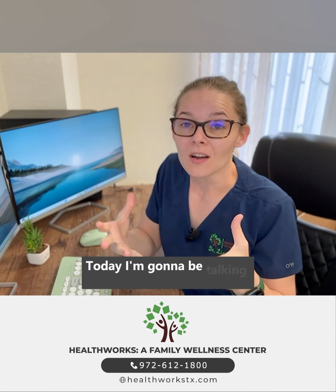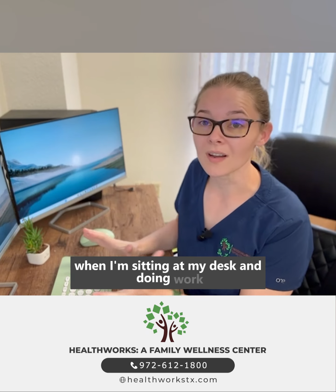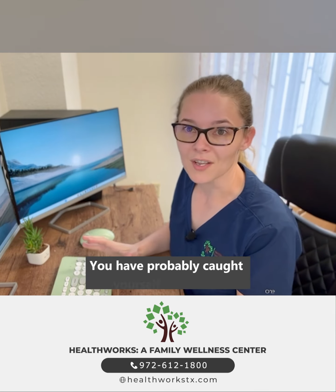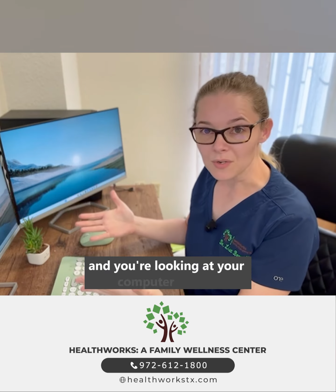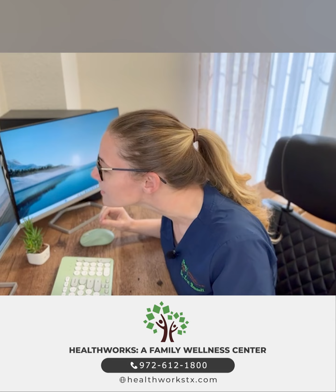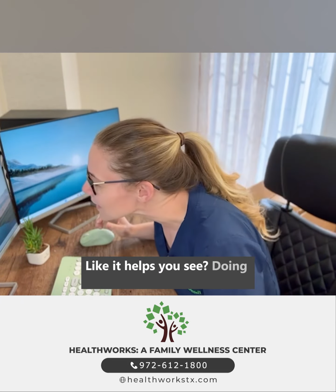Today, I'm going to be talking about stretches that are very important that I utilize on a regular basis when I'm sitting at my desk and doing work and not doing adjustments. So first things first, you have probably caught yourself doing this, but when you sit at your desk and you're looking at your computer screen, you ever do this? Like it helps you see doing that.